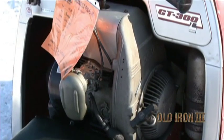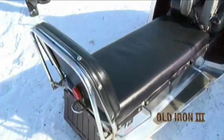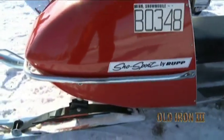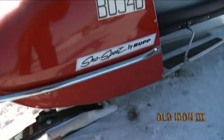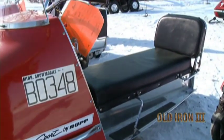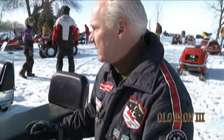But we like the style of the Rupp. They accentuated the red with the black seat and the chrome bumper and skis. Generally known as just a beautiful machine and very artfully done. I think Mickey Rupp had a knack for design and creating an appealing looking machine.